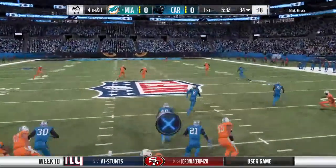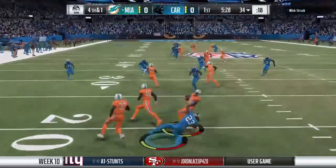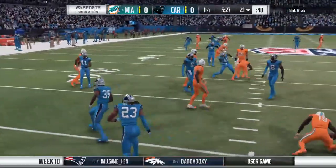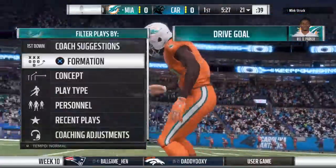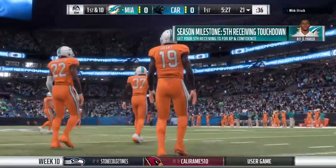And just a single punt for him in the loss last week as he sends this one away. So just a 3-yard return following a punt of 45. And it'll be Dolphin football.